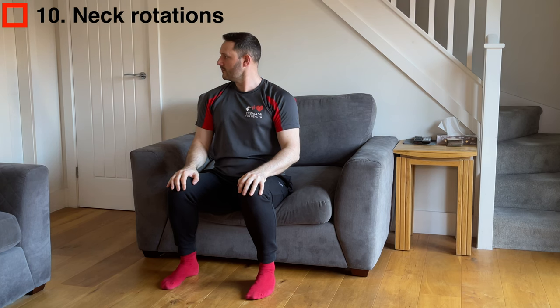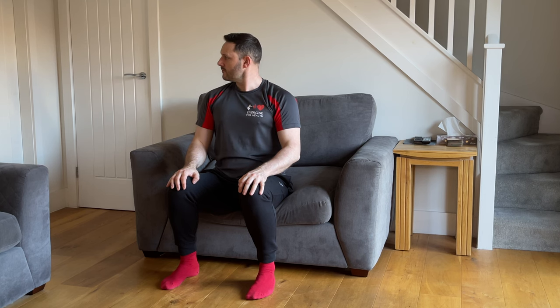Okay, now we're moving higher up into the spine. We're going into the neck. We're going to do some rotations. So make sure you're in good posture and you're just going to basically nod your head like you're saying no as you turn it from left to right. Again, just work with your range of movement. Don't overdo it, just go as far as you feel comfortable.